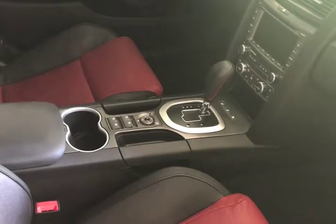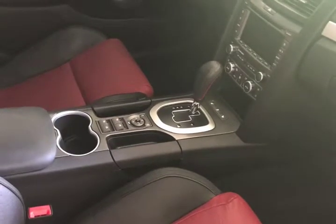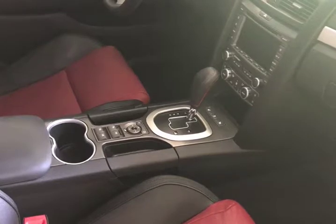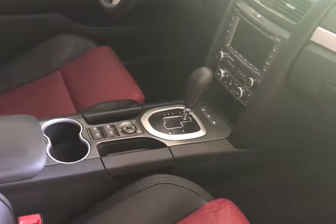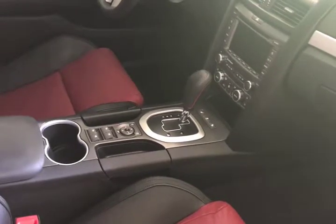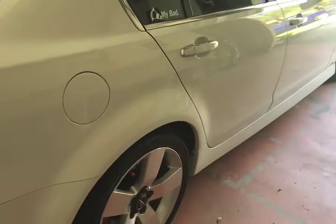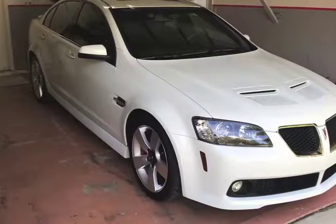So you can pop it over into manual and select your own gears, and it will completely hold the gears. So you can grab second gear in this car and run around an autocross track, and that's pretty much all you need. With the torque of the engine, you don't need anything less, and because the gear is kind of tall, you don't need anything more. It is heavy, but it does have a 50-50 weight distribution, which is pretty nice.